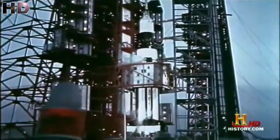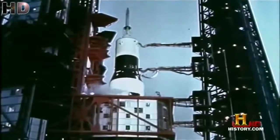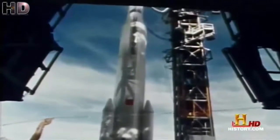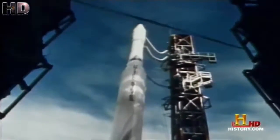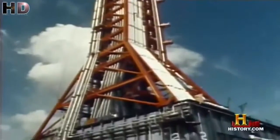However, the existing facilities weren't large enough for the space vehicle that would take man to the moon. This creation would become the largest rocket ever built, the 363-foot-tall Saturn V, and that rocket would need a hangar unlike any other. And that's where the vehicle assembly building comes in.